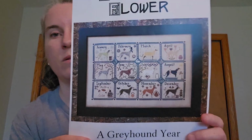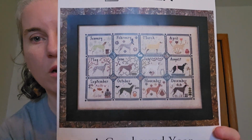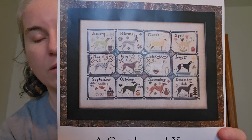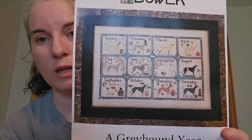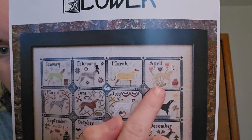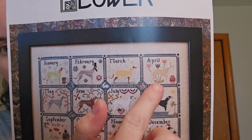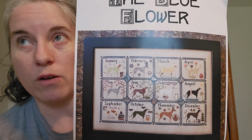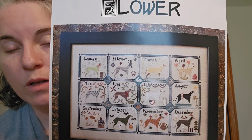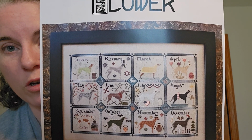Okay, next we're going to talk about my New Year, New Start, A Greyhound Year by the Blue Flower. I am stitching these together on one piece of fabric, but not doing the outer framework because I'm going to cut them apart and display them individually. So I finished the April, let me show you this again. You see how the April Greyhound is a really light tan color? Well, if you remember correctly, my fabric is coffee Jobelin, so it's about that color. So I had to change the color of my dog for April so it would show on my fabric.